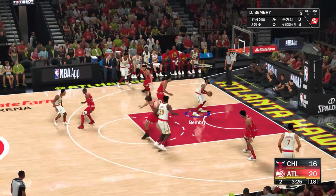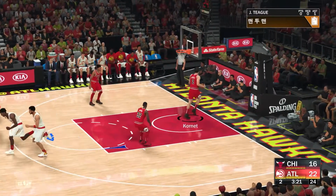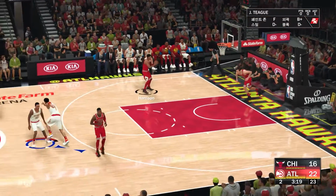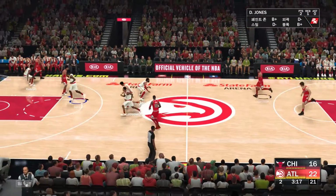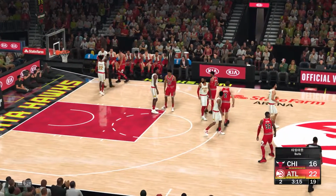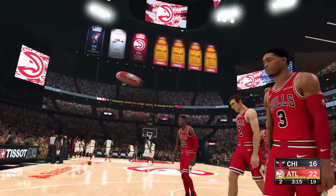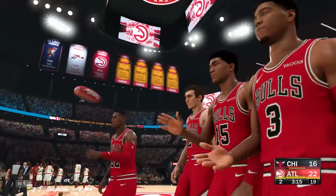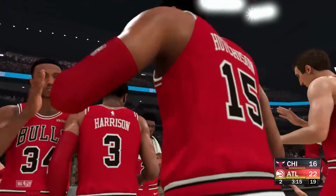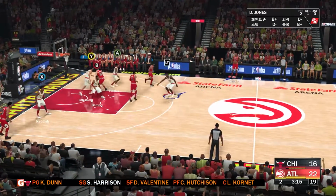To the paint. Bembry shot good. And Teague knew that he would be open there. Great patience and vision from the point man. And it's Harrison with the ball for Chicago. They trail by 6. Well, you know, he was once the future of the Hawks guard spot. But now Jeff Teague has returned to the team as a backup. Take ball handling duties away from Trae and let him spot up and shoot it.